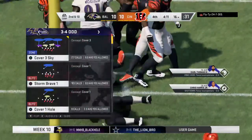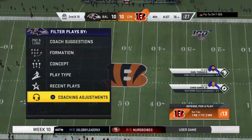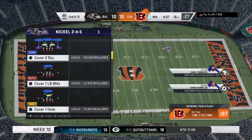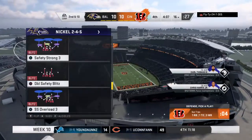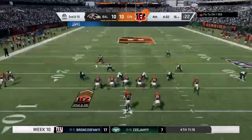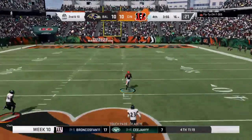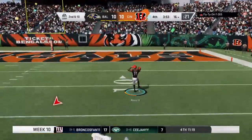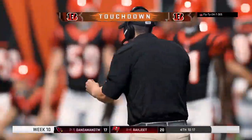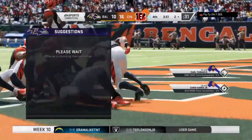Second and 10 at the 16-yard line. After the run for no gain, here's second and 10. From the gun, it's Allen, going deep downfield for Ross. He got his man, complete, and all the way in for a Cincinnati score. John Ross, 84 yards, and the Bengals have taken the lead.